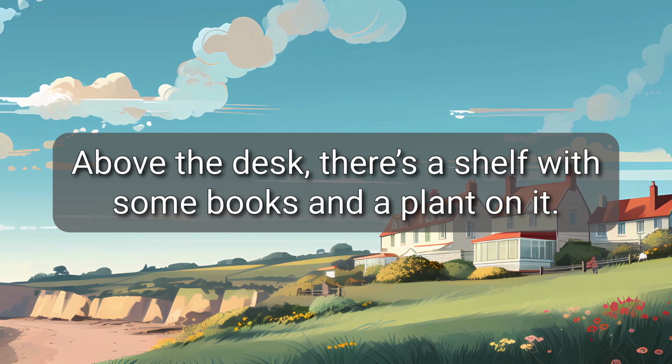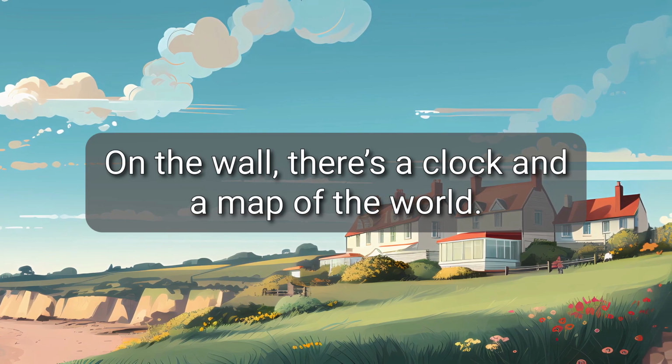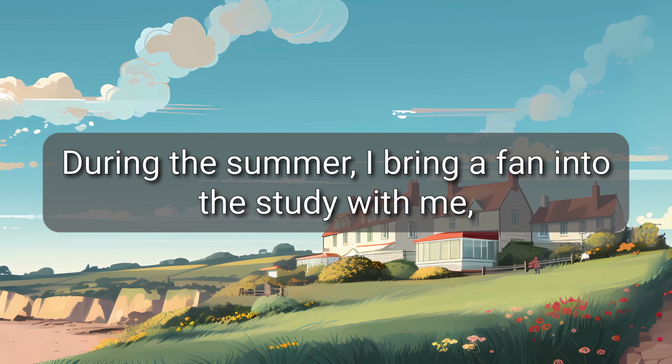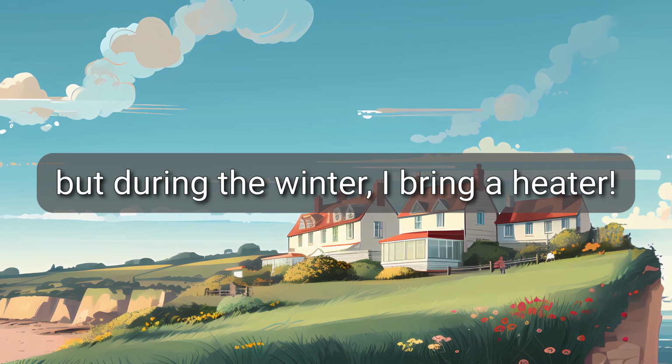Above the desk, there's a shelf with some books and a plant on it. On the wall, there's a clock and a map of the world. During the summer, I bring a fan into the study with me, but during the winter, I bring a heater.